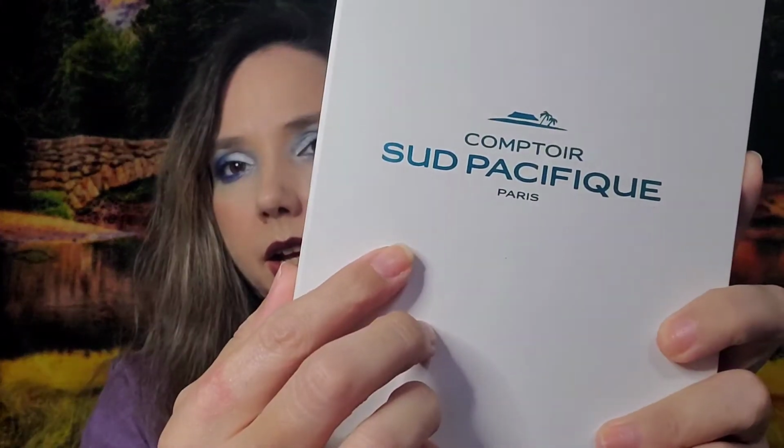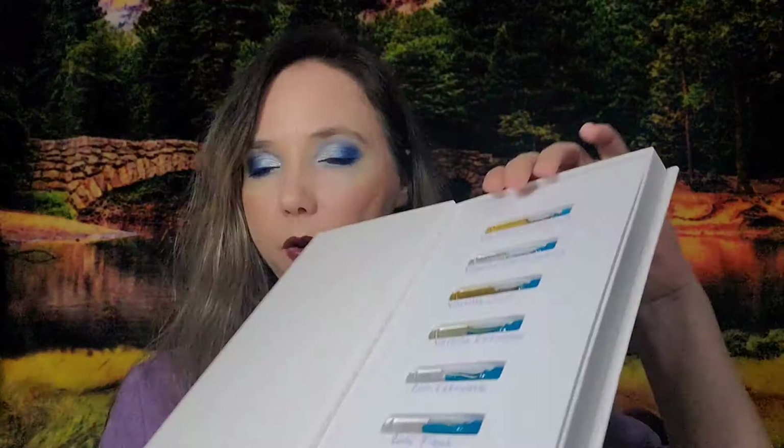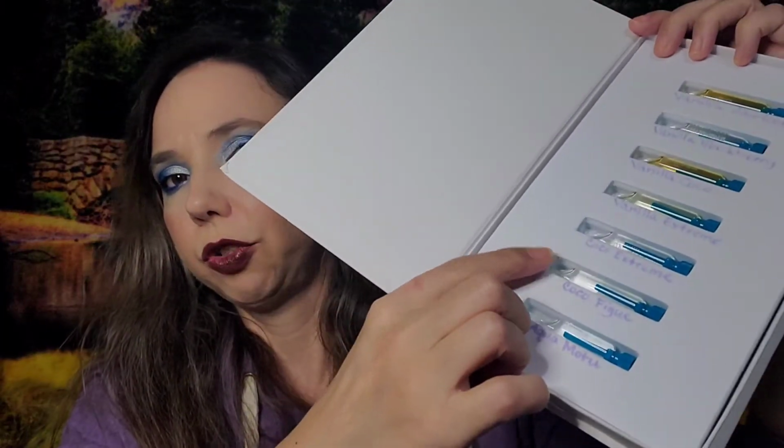Letter C is Comptoir Sud Pacific. And another sample palette. I had to write down which one each of these are, but I love these so much. The only one I didn't care for too much was the Cocoa Fig, but my favorite two are the Vanilla Blackberry and the Vanilla Apricot. Oh my gosh, those smell so good. I would not mind getting those in a larger size.